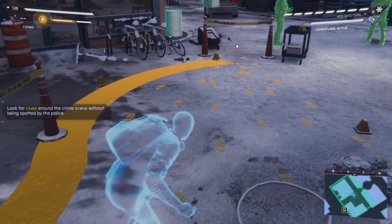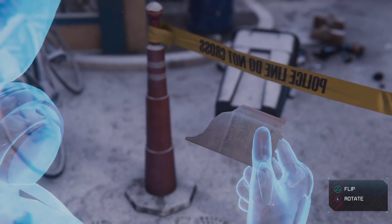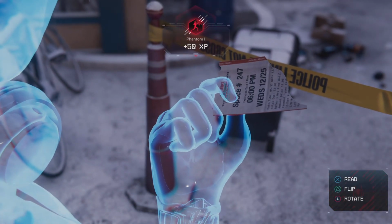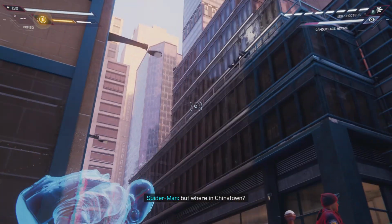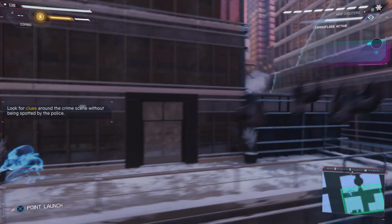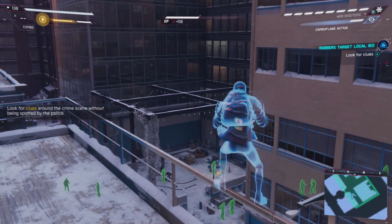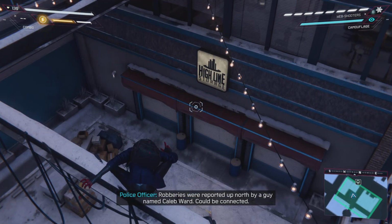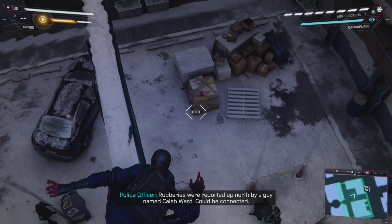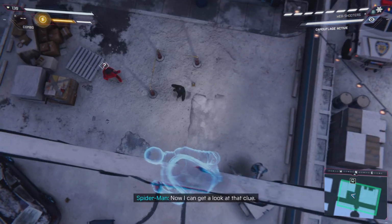Camila definitely fought back. Need to figure out where they took her. Parking garage receipt. Chinatown. Okay. But where in Chinatown? Anything showed up? Hard to tell what's important and what's trash. Dude's in the way. Robberies were reported up north by a guy named Caleb Ward. Could be connected. Pull back. This is a secure crime scene. Yes. Now I can get a look at that clue.